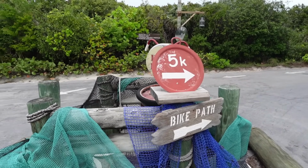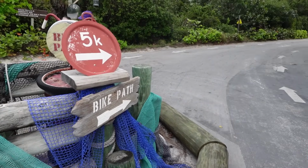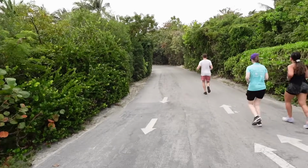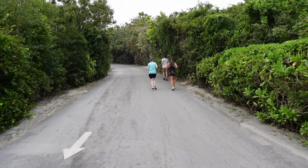So we don't really know how far of a walk it'll be round to Serenity Bay, so we thought we may as well hire the bikes, and then it saves time, more time just in the water later on. I love a good cycle. So we're going to head back this way, and we'll hire some bikes. We'll let you know the cost for that, and then we'll have a cycle down this way.